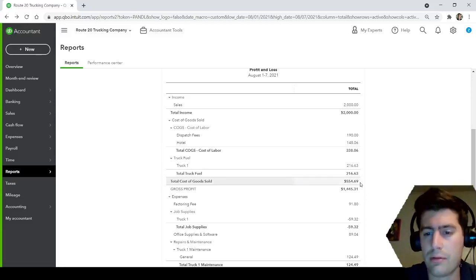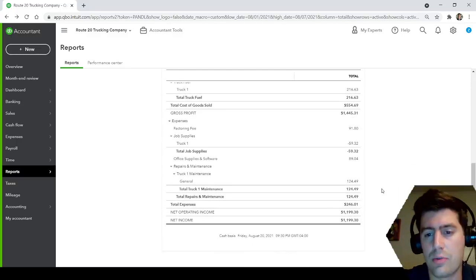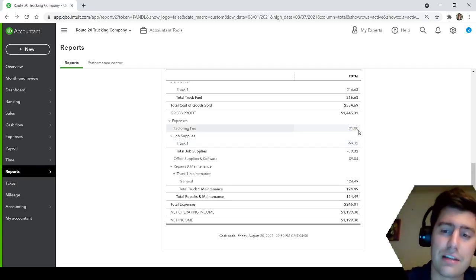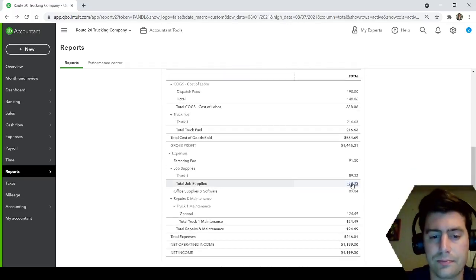A lot of people might do worse. I have no idea. This is just how my trucking company is going. This is where I'm spending my money. This is how I'm earning my money. Just kind of trying to give you guys a real, true perspective. Factoring fees, I pay 3% for everything that's factored.